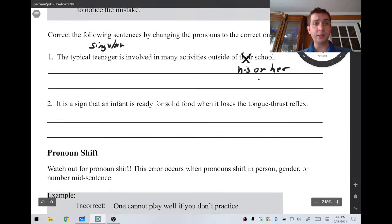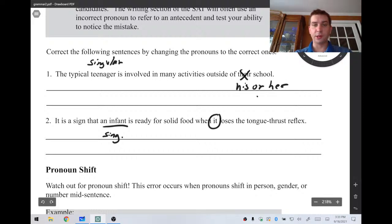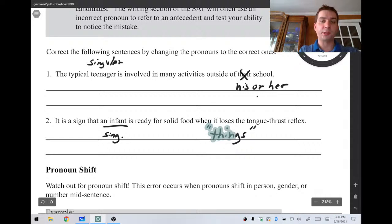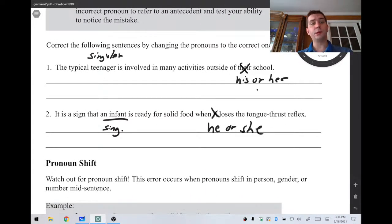Next one. It is a sign that an infant is ready for solid food when it loses the tongue thrust reflex. So here we know we're talking about an infant, and an infant, of course, would be singular. But can an infant be an "it"? Can I use a pronoun reserved for things to refer back to a human being? Of course not. So we need to use a pronoun that is acceptable for human beings. It is a sign that an infant is ready for solid food when, not "it," when he or she. We don't know the gender of the infant, so we have to use both. It is a sign that an infant is ready for solid food when he or she loses the tongue thrust reflex.